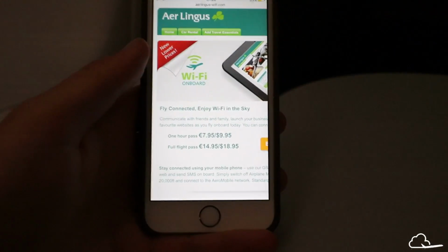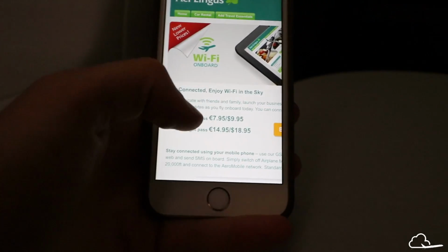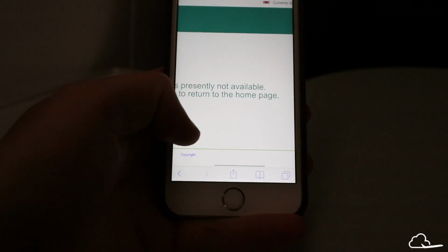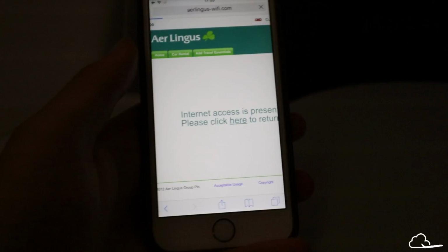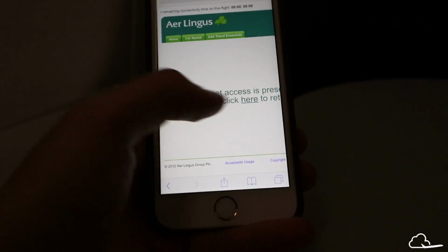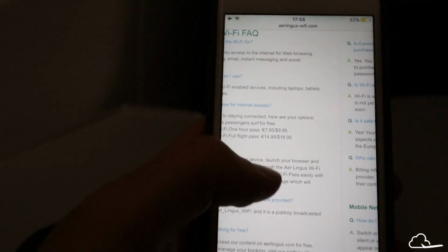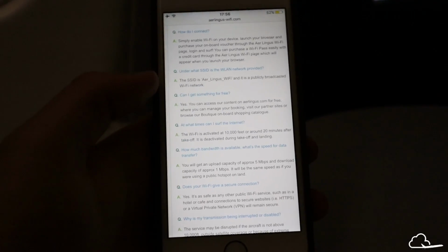So, Aer Lingus offer in-flight Wi-Fi, and I actually think it's quite reasonably priced. Well, maybe not the 1 hour pass, but certainly the full flight pass will give you a great value. Oops. No internet service? Well, in any case, business class passengers are supposedly meant to get free Wi-Fi, which I think is a great amenity, and Aer Lingus are one of the few airlines that actually offer free Wi-Fi for business class passengers. Some airlines don't even offer free Wi-Fi for first class passengers, which is quite crazy in my opinion.